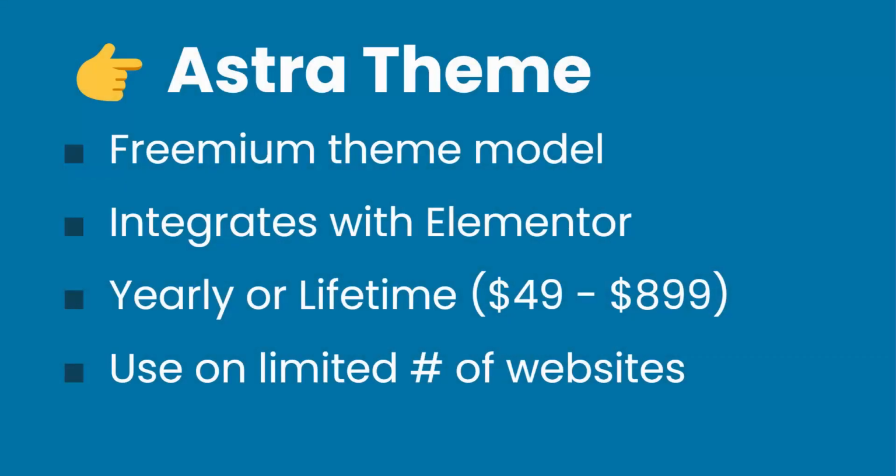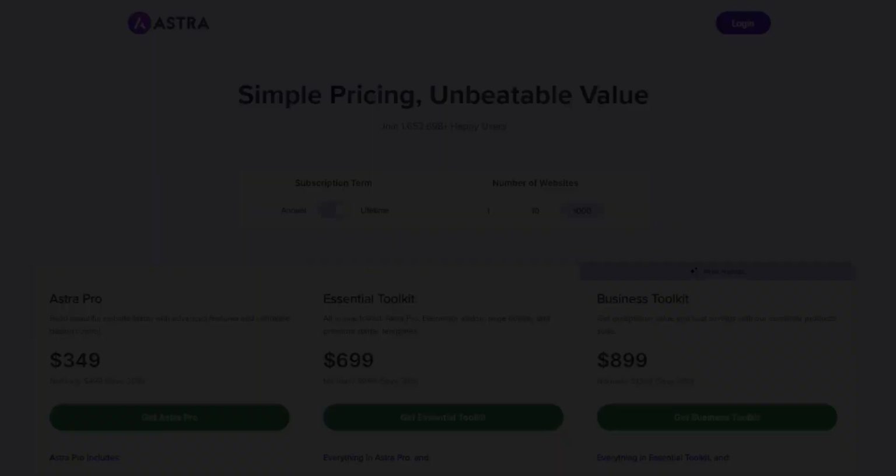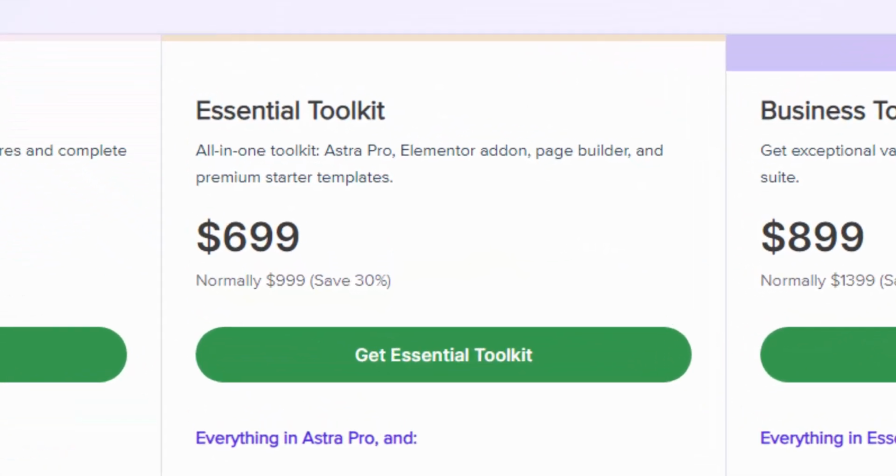But Astra uses the freemium theme model. So they have a free theme, and they obviously have a paid version that gives you more upgrades. That's how they make money on the back end. And if you look at their pricing page, one of their upgrades is the way it integrates with Elementor.